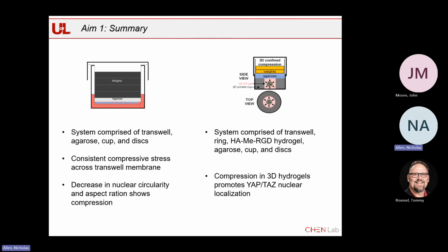So we showed that we have these two different tools, and they allow us two different ways to evaluate the role of compressive stress in the tumor microenvironment in vitro, both in 2D and in 3D.